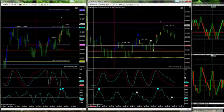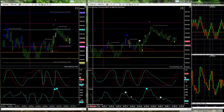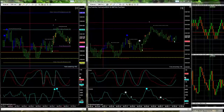So, just got long at 40.75. Had a little bit of a flip in cumulative delta and delta momentum as well. Had some institutional activity, both sides, sells and buys, but a little bit more weighted to the buy side.